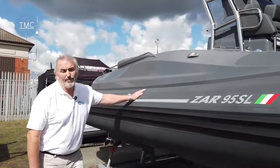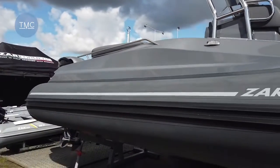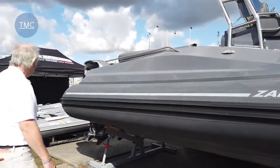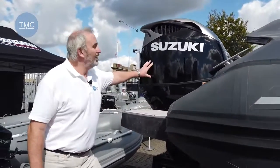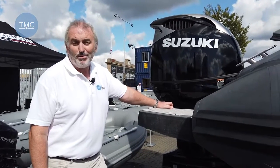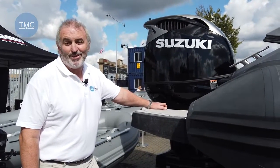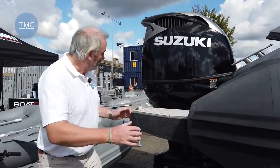This fabric finish on the tubes, also an extra, really works nicely. So we come to the real business end of the boat now, and here we have the biggest engine option, a pair of 350 horse outboards, 700 horsepower on a 3-ton boat. No wonder it's doing nearly 60 knots. Come and have a look.